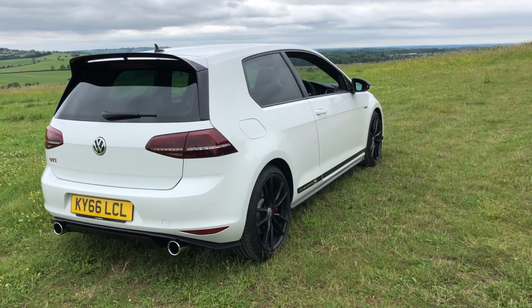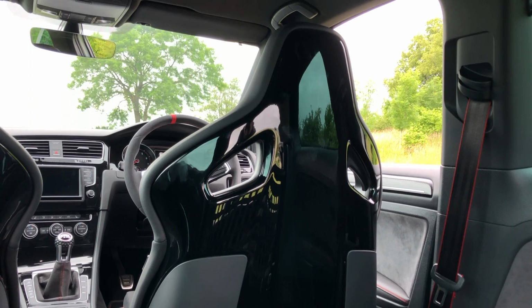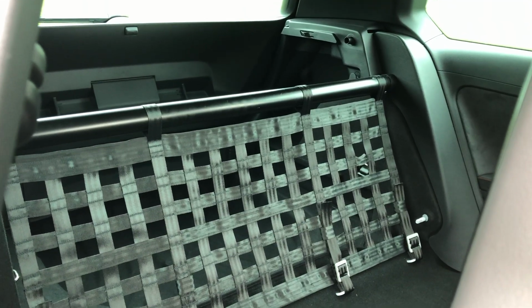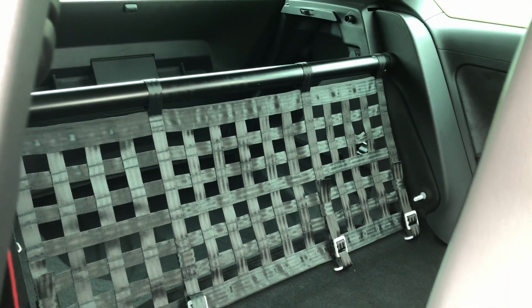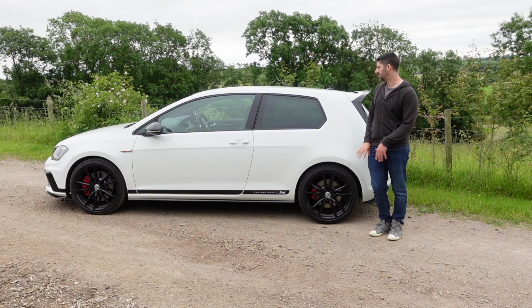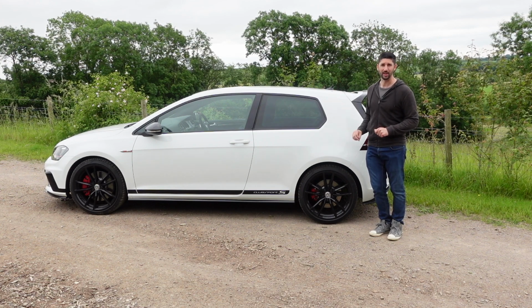It is just mad. I have a soft spot for this. I have a soft spot for its looks. They stripped this out, so it's 30 kilograms lighter than the Clubsport S is. Things such as the adaptive dampers come standard on this car as well, which is an optional extra on the normal Clubsport. But look, enough talk. This car is mega. We're going to take it for a drive.